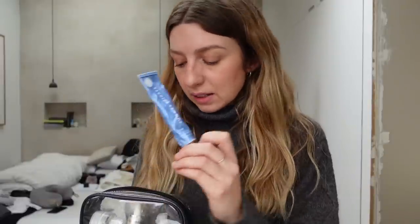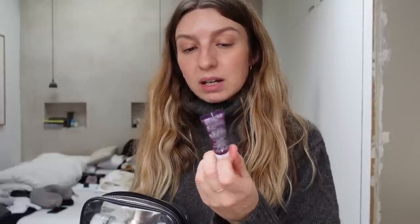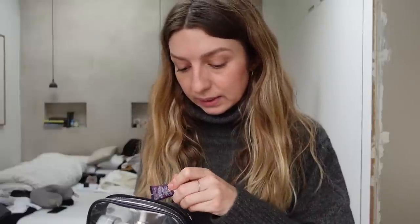Then on the second flight, which is 5 hours long, I will do that all over again, but rather than putting the barrier cream on, I will put the Summer Fridays jet lag mask on, because this mask is incredible. I use this a lot if I've had a late night or if I've been drinking a bit. It just makes your skin look really healthy the next day. I will also take with me the Sicily Black Rose Cream Mask, a little miniature version. This will get used at the very end of the second flight as a way to just pep up my skin before we get off.